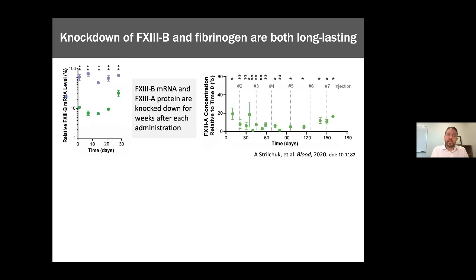This is looking at the amount of mRNA in the liver of these mice after an IV injection at certain time points. Right away, the amount of mRNA for factor 13 drops from 100% to 10%, and after a few days, it's even below 10%. So right away, we can remove a lot of the mRNA from the liver. And if you look at the amount of protein that's circulating in the blood, that's also decreased. Within a couple of weeks, it's brought down to 10% or below. And by injecting every 3 weeks, similar to the approved Onpattro therapy, we can keep the concentration of this protein low indefinitely.